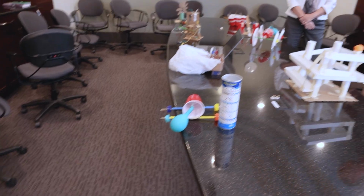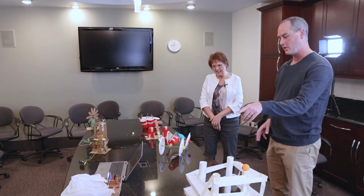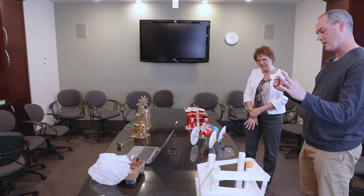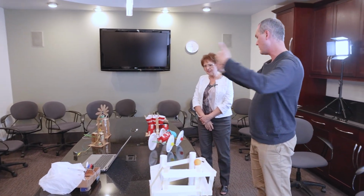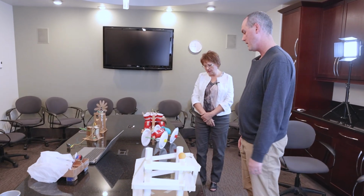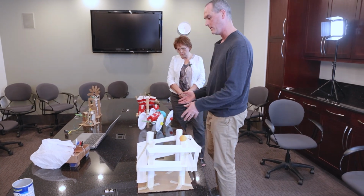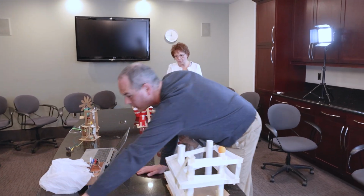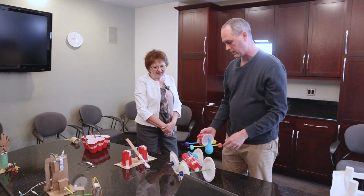But this one, I've been tinkering with it because I didn't really like the speed of that one, and I didn't quite get the holes in the center of the bottle caps. Those are just bottle caps. So I thought, well, what if I put plates as the wheels? And then I figured out, oh no, the cup is not big enough. I need two cups. So I glued them together.